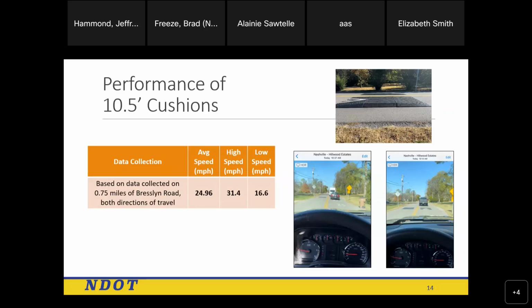Normally we put, it won't say 10 to 15. It may say 10. It may say 15. Typically we put 20 on those. So ours will typically say 20. And so this is what the data shows on that.